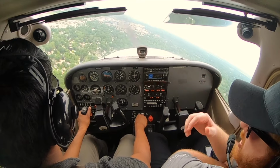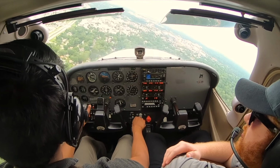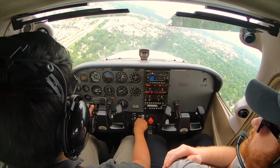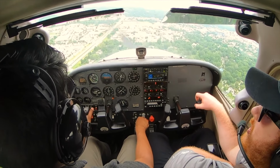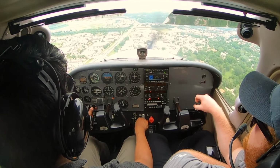Because we're low, because we're high? Because it's too high. I mean too low. Okay, so... Skyhawk 42 Fox, is this to be a touch and go? Sky 42 Fox, yes, we're making a touch and go, Iowa City, runway 25.